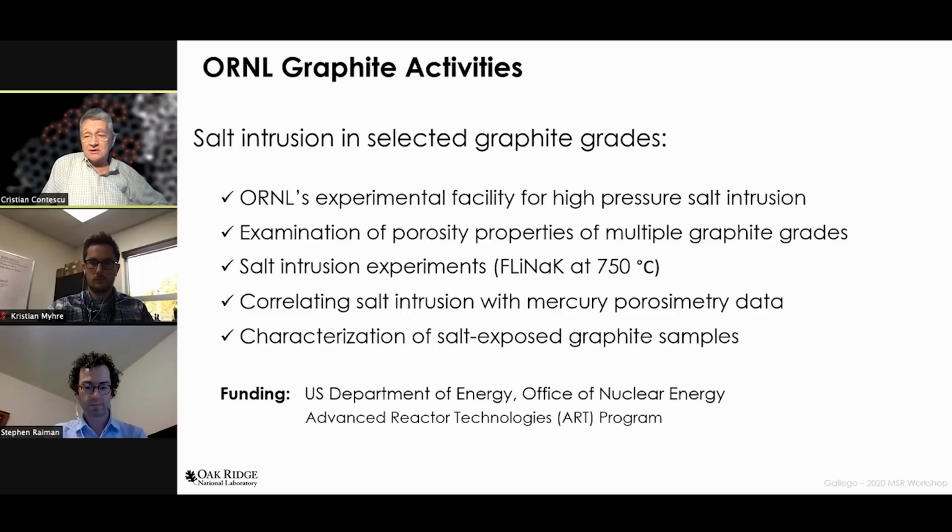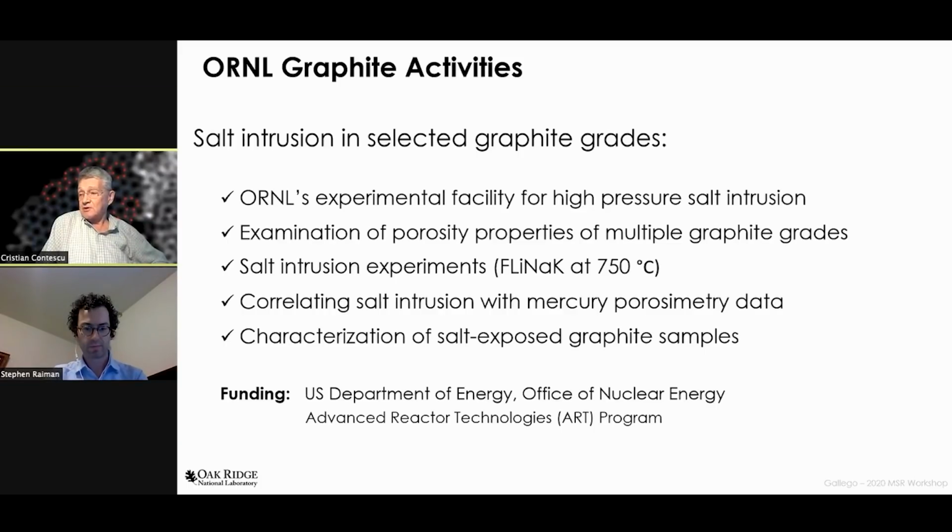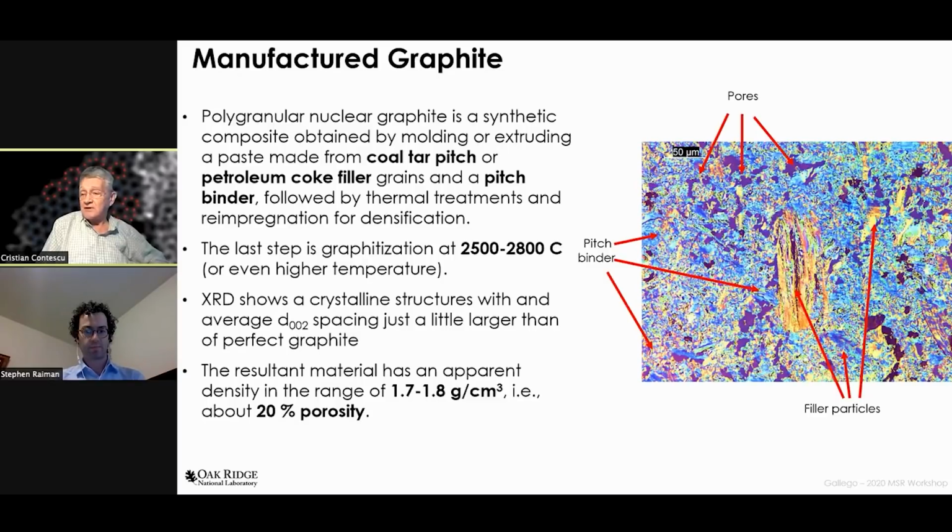Now at ORNL, we built an experimental facility for measuring high pressure salt intrusion, and we have used it for measuring FLiNaK intrusion at 700 degrees C. We have also characterized the volume of open pores in multiple graphite grades and used mercury porosimetry intrusion to correlate salt intrusion behavior with porosity distribution in graphite. My colleague Kristian Myhre will present at the end of my talk his results on characterizing salt-exposed graphites.